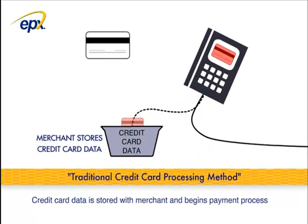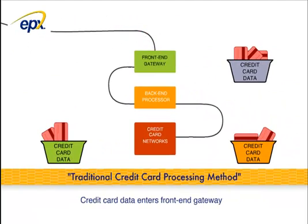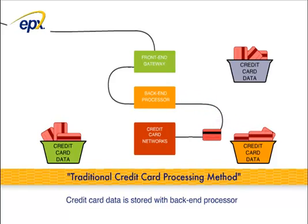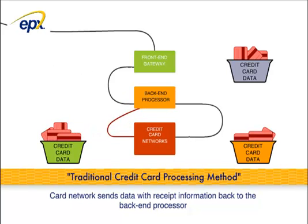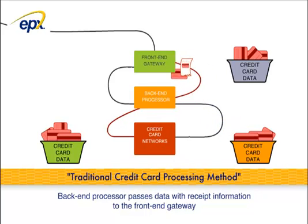At this point of card swipe or manual entry of card data, the processing cycle begins. The card data is stored in the merchant's system, unsecured in many cases, and then is potentially handed off to various third parties, including front-end gateway systems and providers, back-end payment processors, and the card networks, such as Visa, MasterCard, and Discover. At each stop along the way, payment data is handed off and is stored in the multiple systems and with multiple service providers.